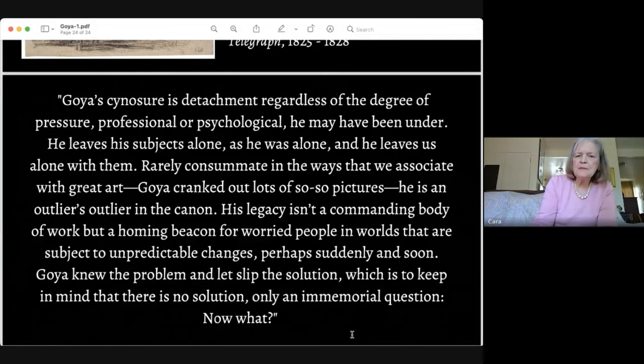Rarely consummate in the ways that we associate with great art, Goya cranked out lots of so-so pictures. He is an outlier's outlier in the canon. His legacy isn't a commanding body of work, but a homing beacon for worried people in worlds that are subject to unpredictable changes, perhaps sudden and soon. Goya knew the problem and let slip the solution, which is to keep in mind there is no solution, only an immemorial question, now what?